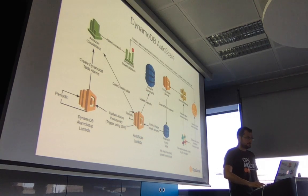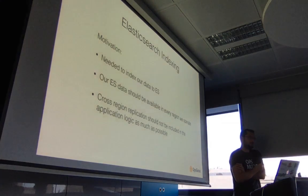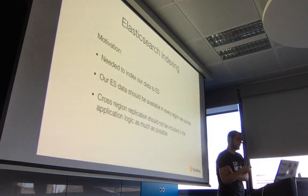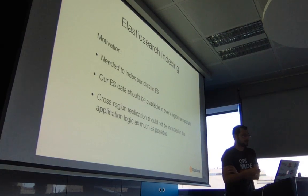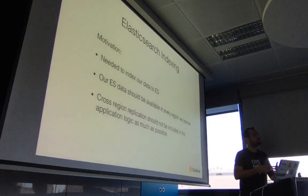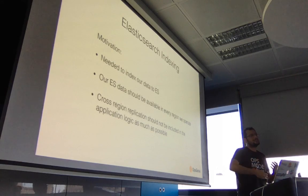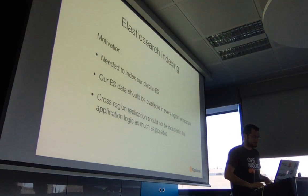So that's it. Now another use case. We didn't move this to Lambda yet, but we are going to do it very soon. Currently, our basic need is to index our data to Elasticsearch, and we also need our Elasticsearch data available in every region. By doing that, we don't want to include logic like: if you are operating on this region, use this SDK, etc. We don't want to put this into the business logic. And this is another motivation for doing it this way.